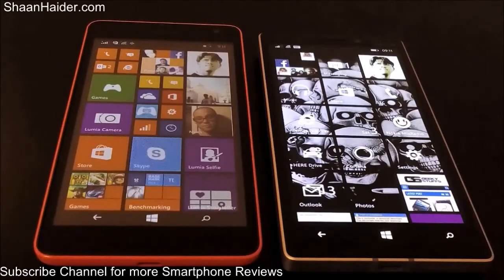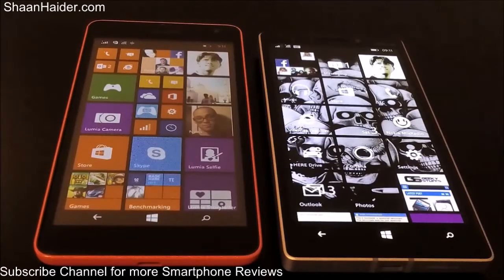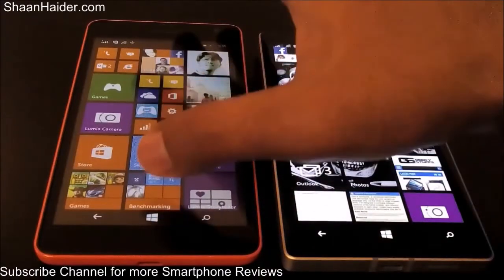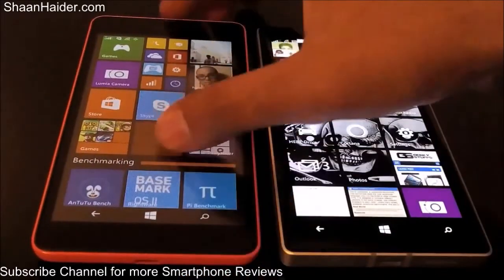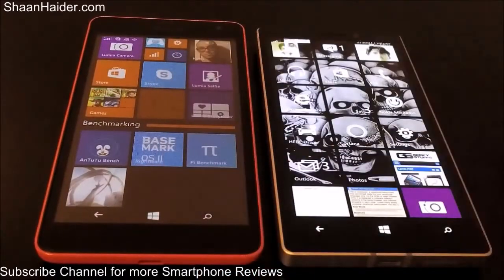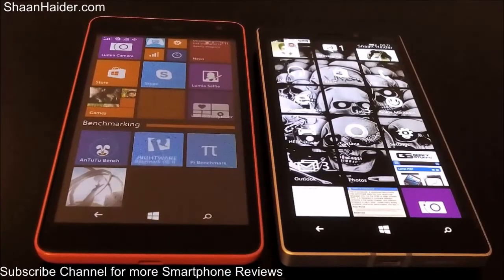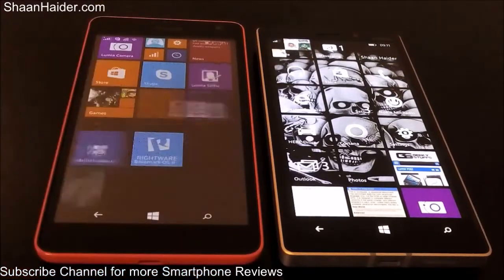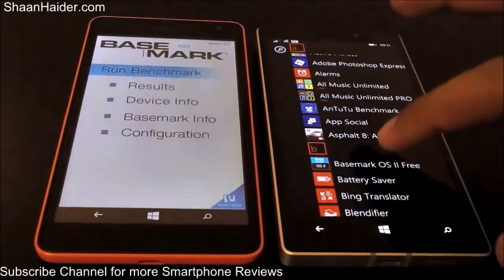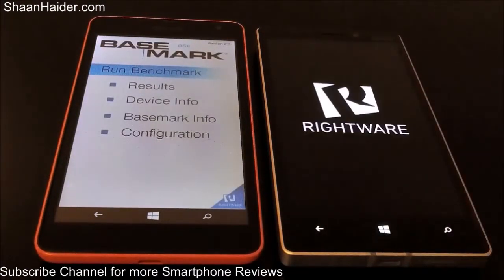So let's start our benchmarking test comparison and see which device is going to score how much in all of these tests. The benchmarking applications we have today are Android benchmarking, Basemark OS 2, Pi benchmarking, and Relative benchmarking. Out of these four, we have already performed Basemark OS 2 because it's one of the most time consuming tests. Just to save your time, we will have a look at the score directly.